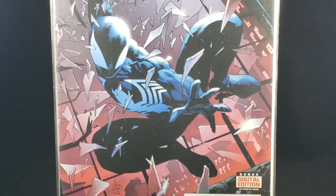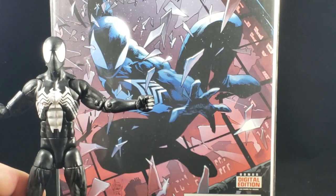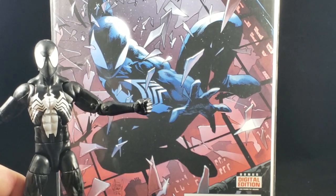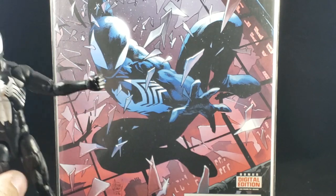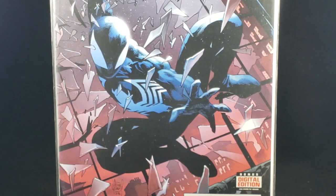And here we see a more modern depiction of the black suit Spider-Man. This is also the Spider-Man that came with the Mary Jane Watson set. You can see that the spider is similar to that actual look there. And this is from a few years back. This is from the Secret Wars, the reboot of Secret Wars, and you see this is from The Amazing Spider-Man Renew Your Vows, issue number 3.